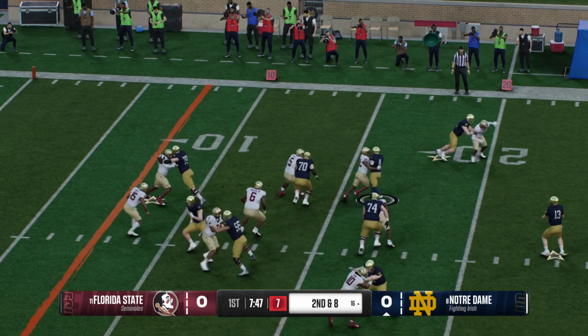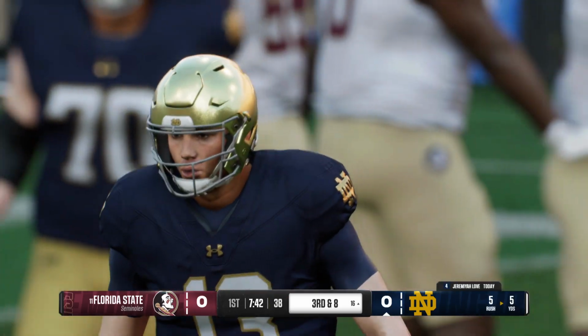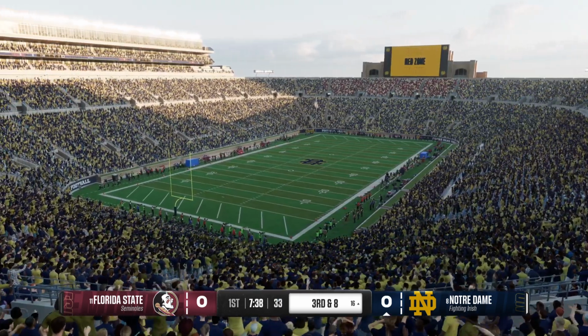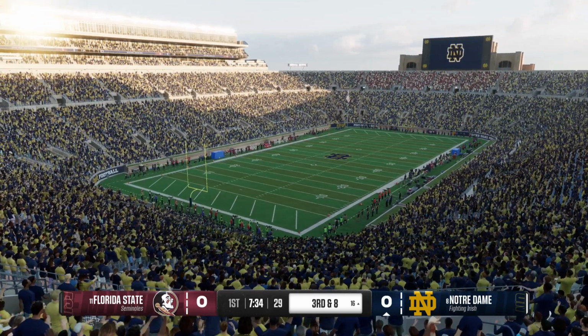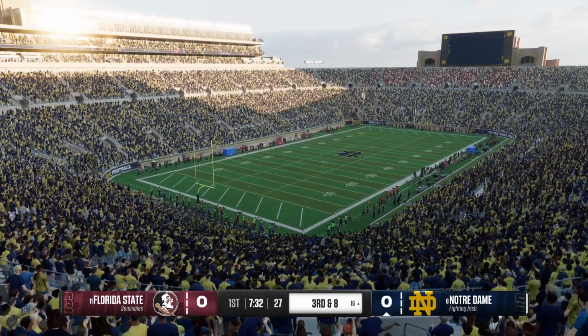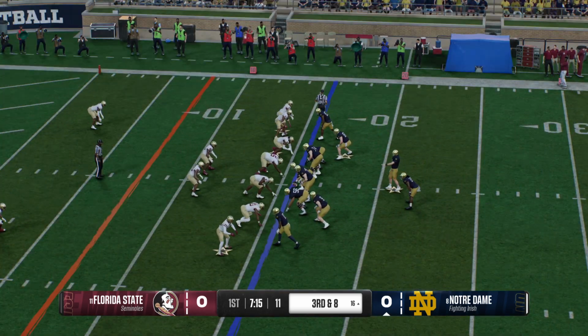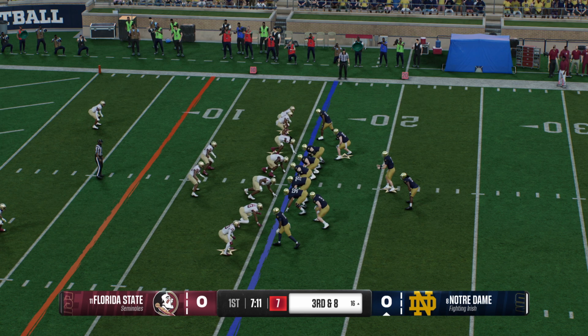From the gun, they'll try to impose their running game. And this one will be stopped for no gain. Man, oh man, that ball carrier was just shut down. And I tell you what, they need some push up front too, right? They got to move those defensive linemen out of the way. At least create a hole so your running back has a chance. Not there. He didn't have any. 9th play of the opening drive coming up, but now they face a 3rd down.